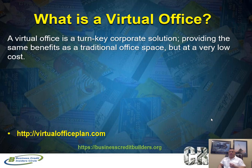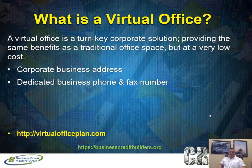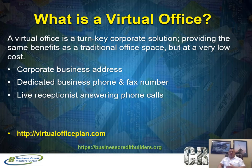Basically, it's a turnkey corporate solution providing the same benefits as a traditional office space, but at a very, very low cost. You get everything you need as a business. You get a corporate business address, a dedicated business phone number and fax number. And I'm talking about the benefits for this particular provider. Not all providers provide this. Some of them have a premium cost if you want a live receptionist, etc. This particular provider includes a live receptionist answering your phone calls, and it's unlimited.